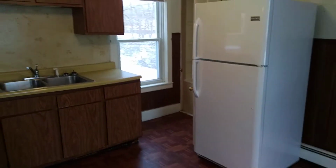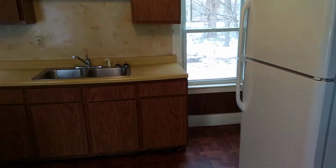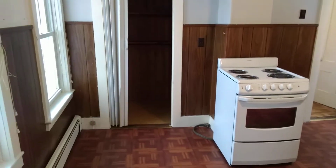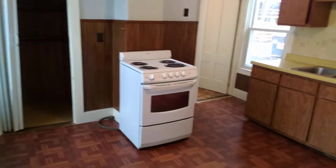This apartment is a first floor, one bedroom apartment located in Taunton, Massachusetts. There is off-street parking for this building. There's no assigned spots, it's just open parking lot on the side.